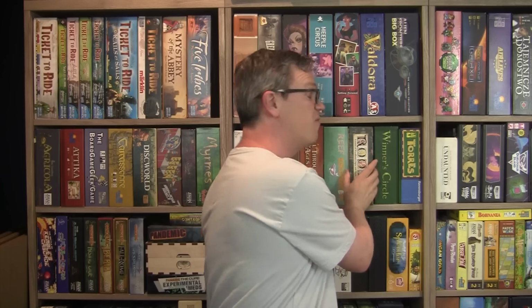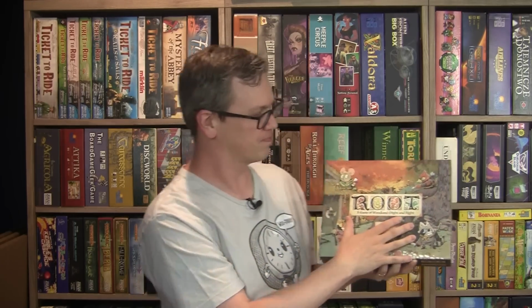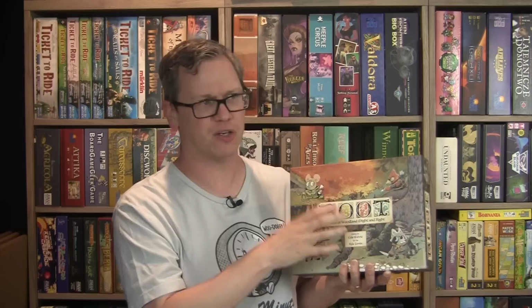Root. Finishing off this chunk, I promised some more Kyle Ferrin art. This is Root, a game of woodland might and right. This is a bit of a war game, an asymmetrical war game actually. Each of the factions in this game works very differently from each other in how they dominate and try and earn points and claim spaces on the board. There's one faction that's just a single vagabond, one character that slips in and out of the woods and comes in and does his stuff.